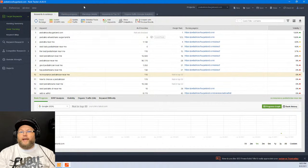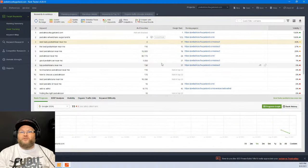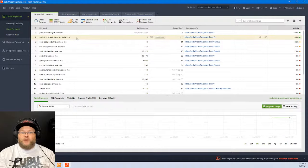As far as that's not even a term, "pediatra." What the hell is a pediatra? There's no pediatra. Pediatric is totally different. So pediatric like this, pediatric wheelchair, Sugarland, Texas. Most people are not going to enter in Sugarland, Texas. They'll enter Sugarland maybe, but for the most part, we want to see where our rankings are.